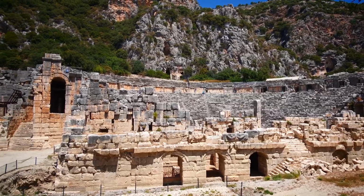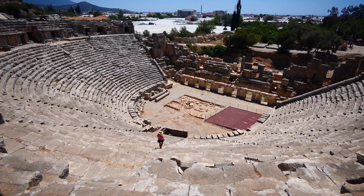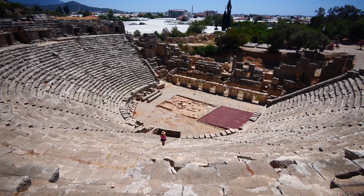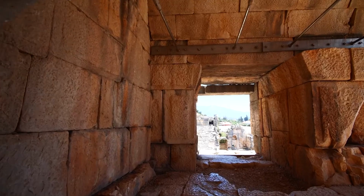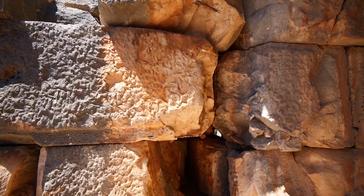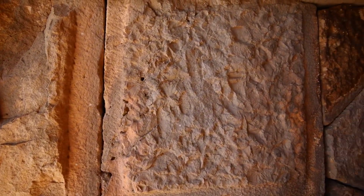And this is the ancient Myra Theater that could seat up to 12,000 people. It's really remarkable how intact everything is, and that in Turkey you can touch everything and walk through things and climb on things, and it's such an epic experience.